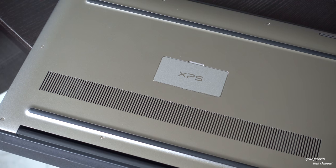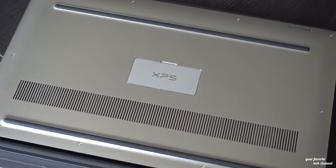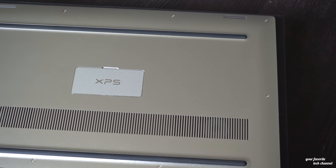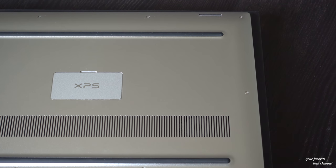On the bottom, you're gonna have two little lines of rubber which enable the laptop to be raised slightly off of the surface so that those vents over there can kind of help cool the laptop.